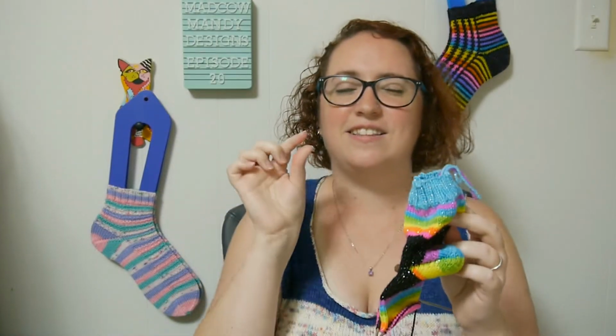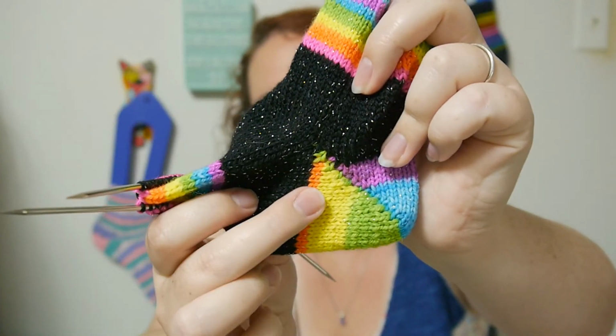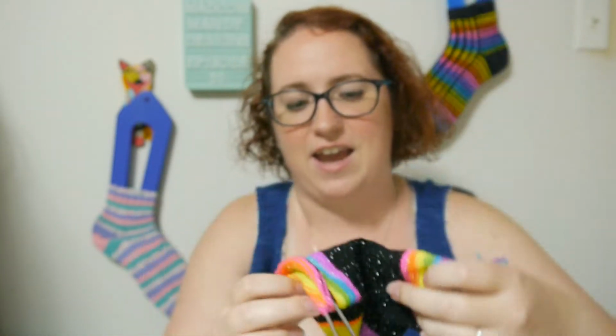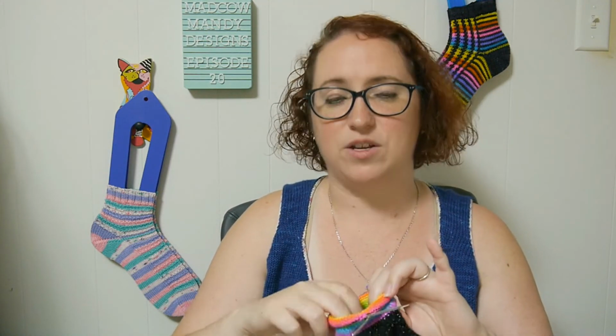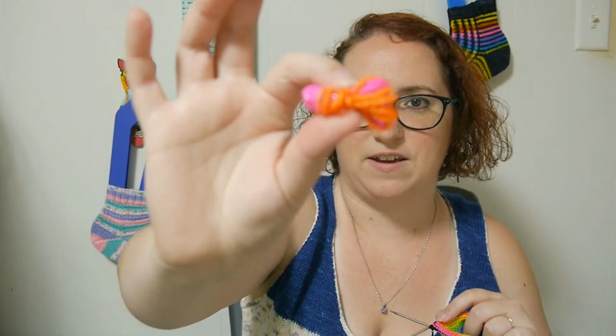And I just did a little bit of color management because there's no pink. It ends with the orange instead of the pink, and I just didn't want one pink stripe going over the top of it. That seemed kind of goofy to me. So I pulled over to the black section and started knitting, and what I pulled off, I just kind of saved. It'll go into my magic knot ball, something like that. It won't be wasted.